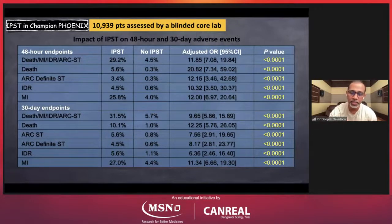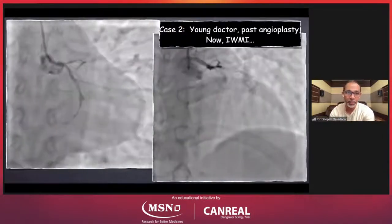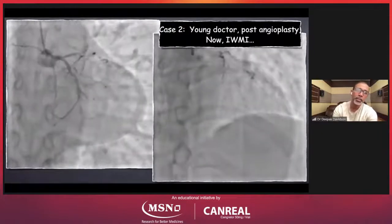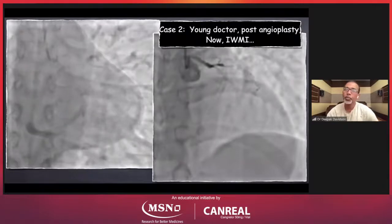at 48 hours as well as 30 days, which means that by inhibiting the patients, nullifying the platelets right from the beginning of the procedure, the chance of interprocedural stent thrombosis could be significantly reduced, so that 30-day outcomes could be significantly better. Again, you could see here that in patients who did not have interprocedural stent thrombosis, at the end of 30 days the mortality is significantly better. So one advantage of early inhibition of platelets with an intravenous agent would be something like this.